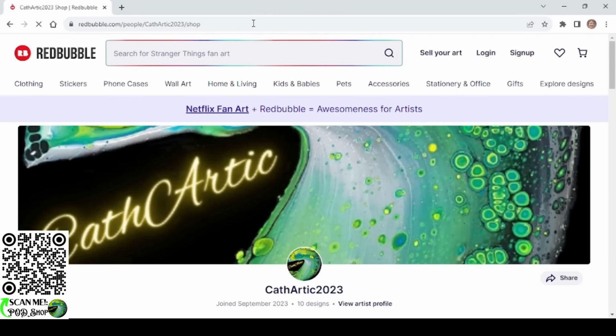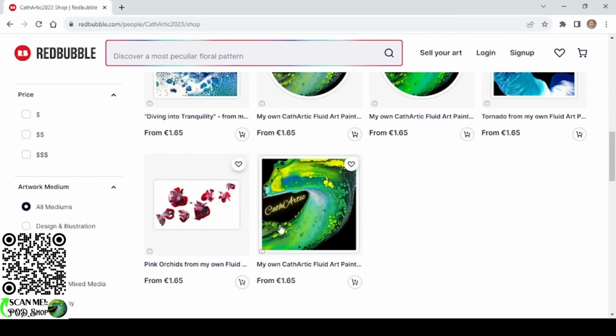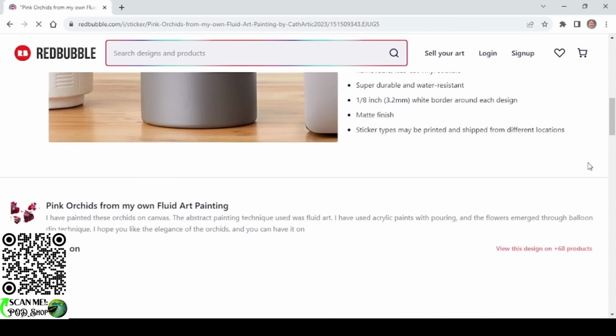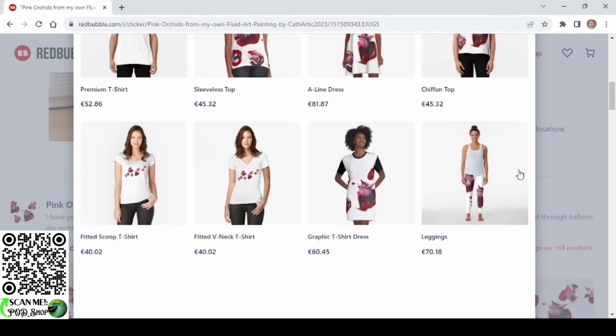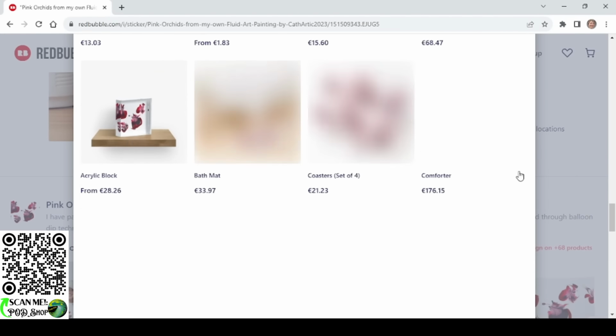Let's take a short look at it. So you just open my Redbubble shop link and then you scroll down, you see all the designs, you can select one of them, and then you see the first product, scrolling down again to view this design on 68 plus products. Then you get all the available products for that design, and later on there will of course be newer designs uploaded to my shop.